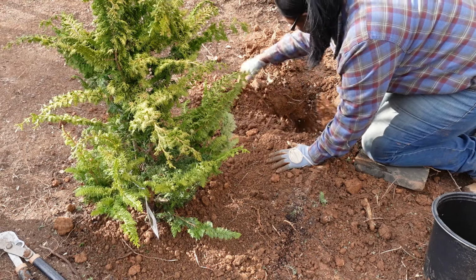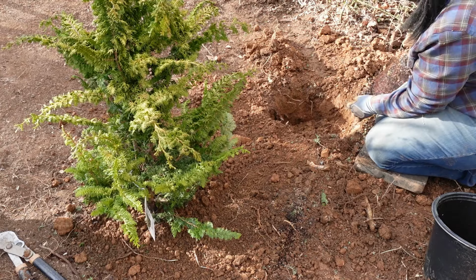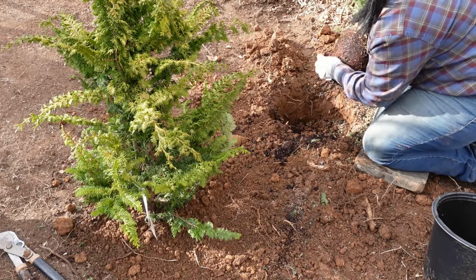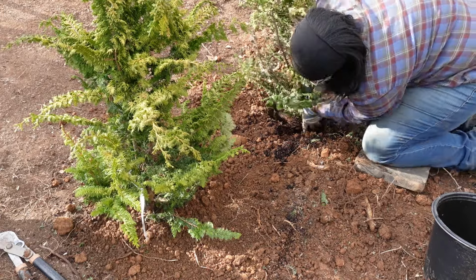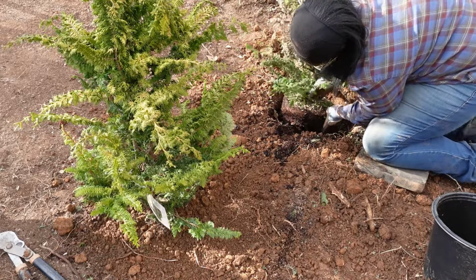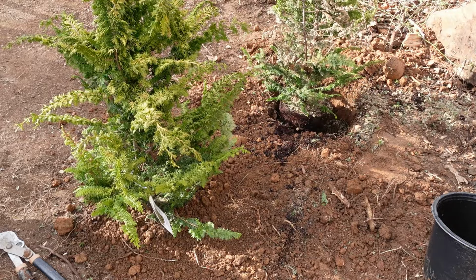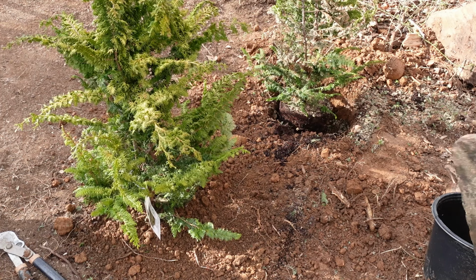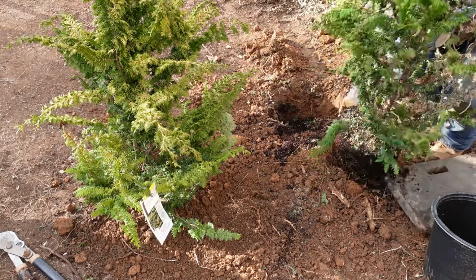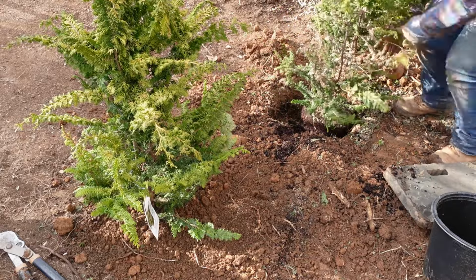I'm gonna add a bit more dirt to this hole. I think this hole is dug a little too deep. Loosen up the roots. Let's stand back and look at this one to see if it's in the right position. I think I need to bring it closer to right there. Let me see.